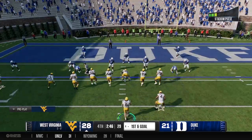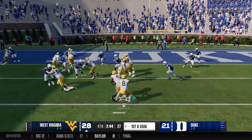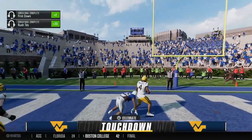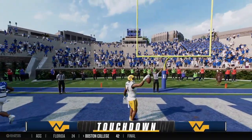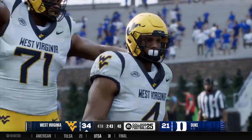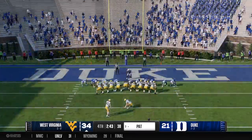So this offense has the lead. They have the ball. They have the clock on their side and a chance perhaps to put it out of reach. And he takes it in for the score. Touchdown, West Virginia. That score will give them a little more room to operate here in the fourth quarter as they go for their 6th straight win.